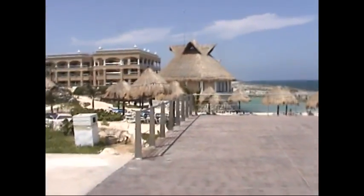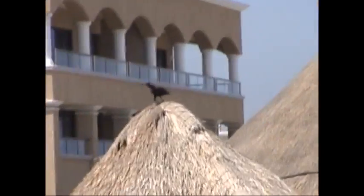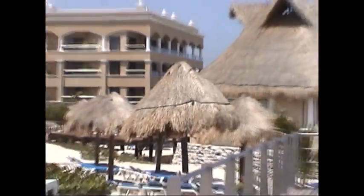From our room, it sounds like a dolphin has been calling my name out. And we find out today that it's a little bird like that. And he just sits atop the little huts. And he goes, something like that.